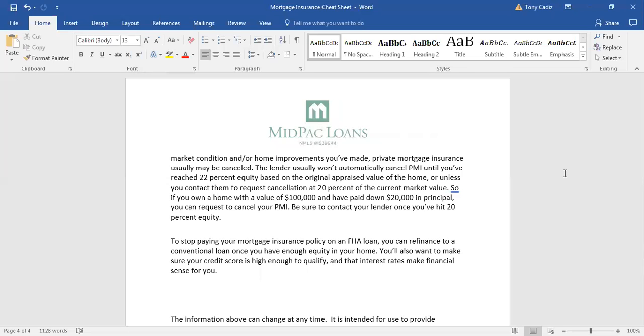So if you own a home with a value of $100,000 and you've paid down $20,000 in principal and you owe $80,000, you can request to cancel your PMI. Be sure to contact your lender once you've hit 20% equity.